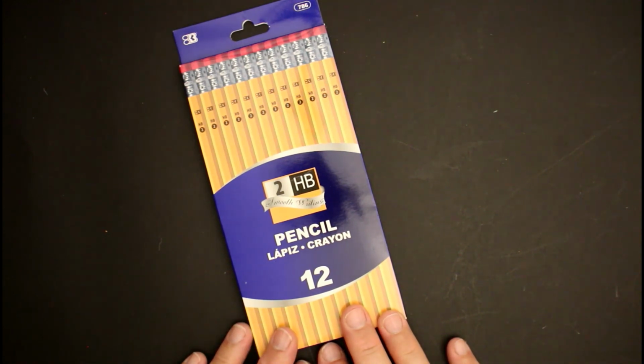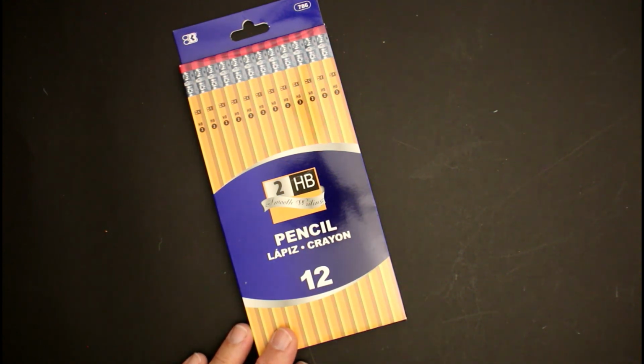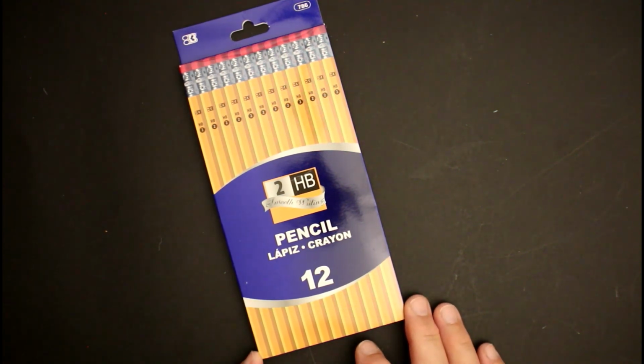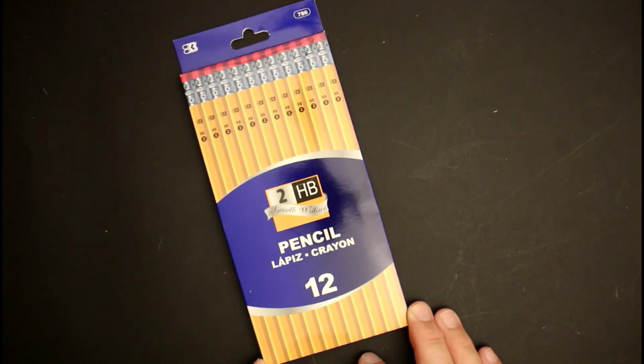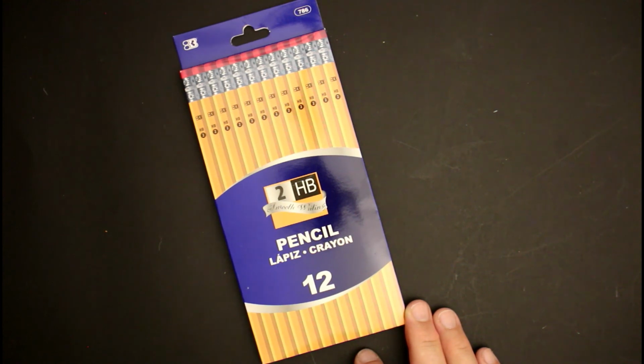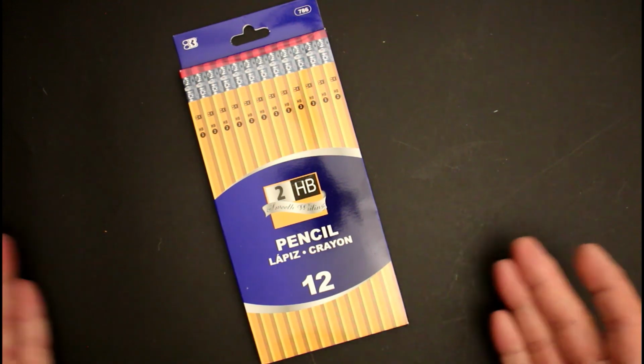28 cents. Okay? For a dozen pencils. So that's like, you know, 2.5 cents per pencil. Okay? 28 cents. Can't imagine they're making any money on these. But it's like, well, what kind of a pencil would a 2.5 cent pencil be? What could I expect? So here's what you got.